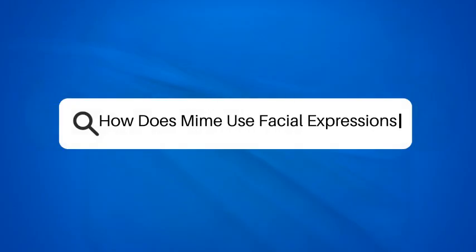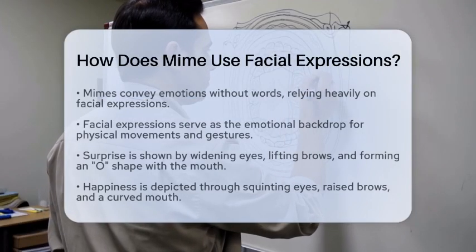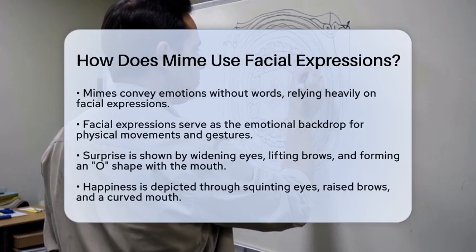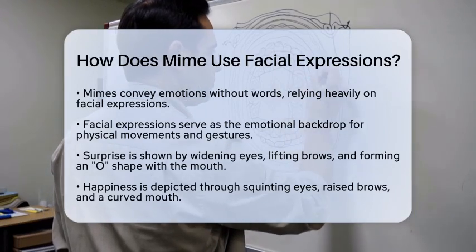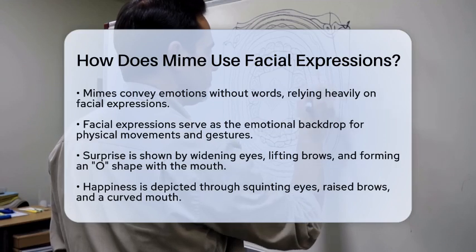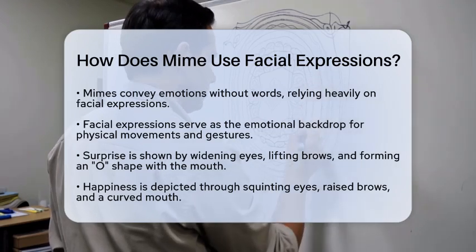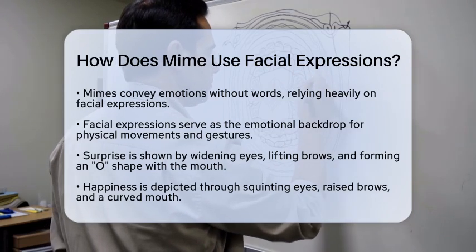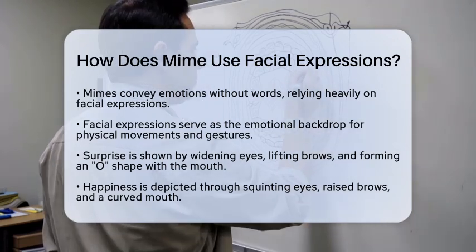How does mime use facial expressions? Have you ever watched a mime perform and wondered how they convey such powerful emotions without saying a word? Facial expressions are at the heart of this silent art form. Mime artists rely on their faces to communicate feelings, ideas, and stories, making their performances captivating and relatable.